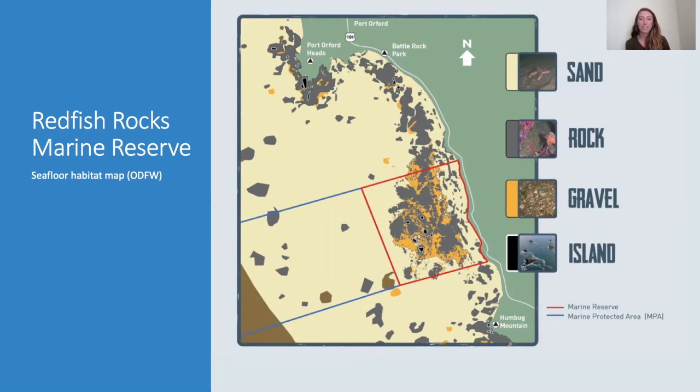You can also access the southern part of our reserve from the Humbug Mountain State Park. There's a little trail that goes from the state park out to the beach, and you have good access to the intertidal if you just walk north a little bit. There's also pretty decent access during one of these low tides if you pull off at the Hubbard's Creek pull off and walk south for maybe 10 to 20 minutes. So there's lots of different access points.